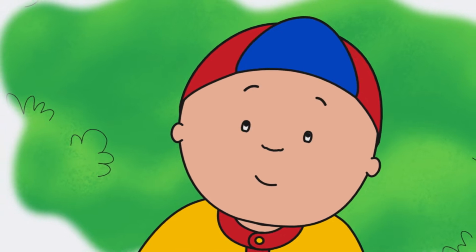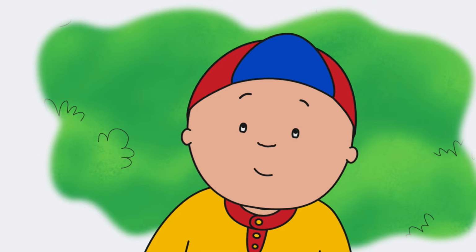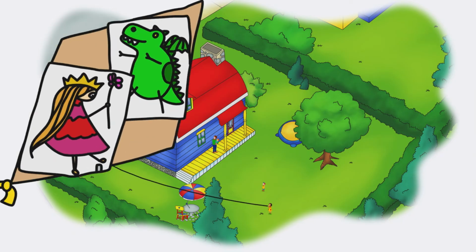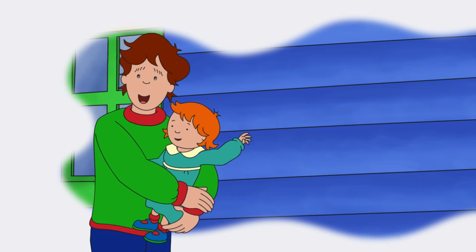Caillou could hardly believe it. Their homemade kite was really flying. Look at it go! Yay! All right!